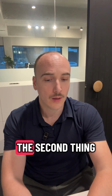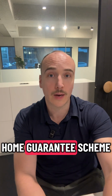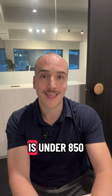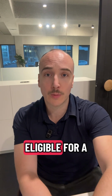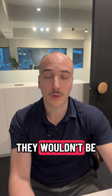The second thing that the first home buyer buying an owner-occupied will potentially qualify for is a first home guarantee scheme, which means if they earned under $125,000 last year as a single or $200,000 as a couple, and the purchased property is under $850K in Victoria, they would be eligible for a 5% deposit with no LMI. Obviously, if they've got an investment property, they wouldn't be eligible for this.